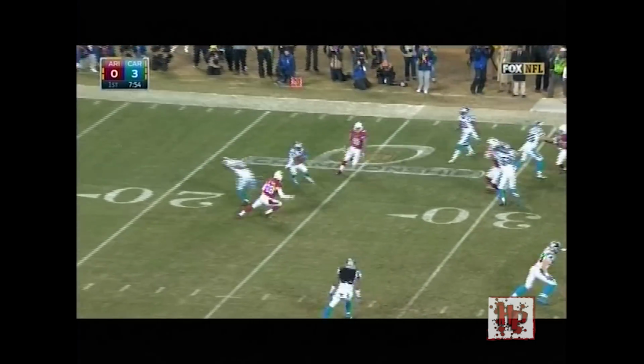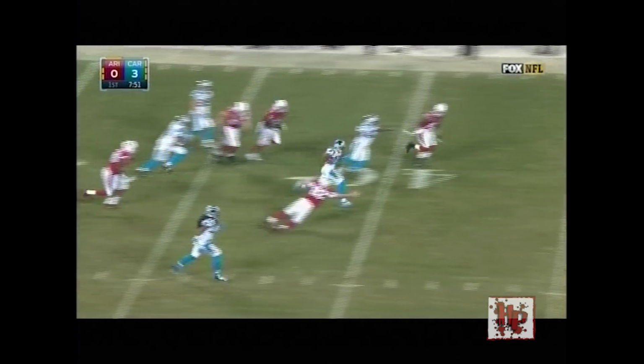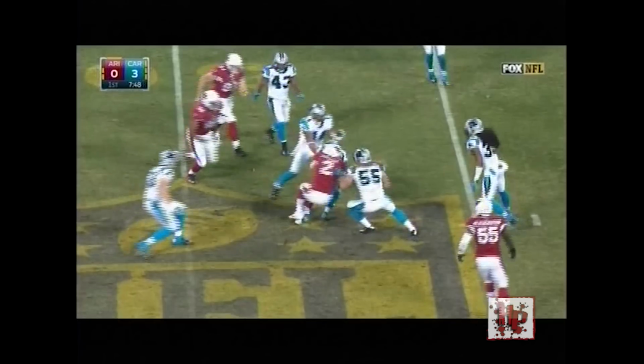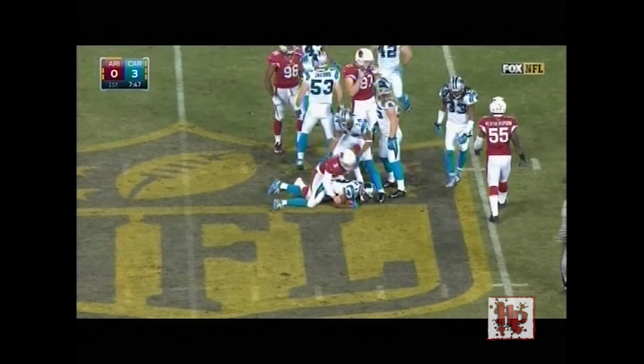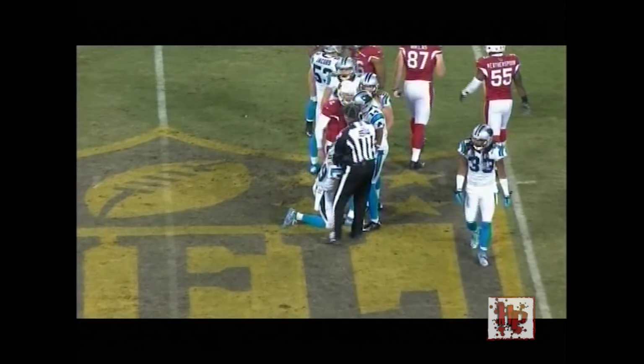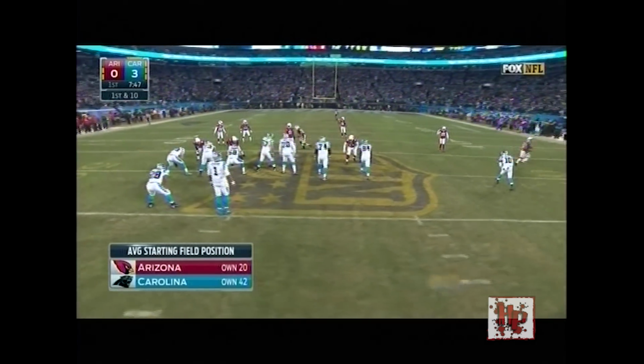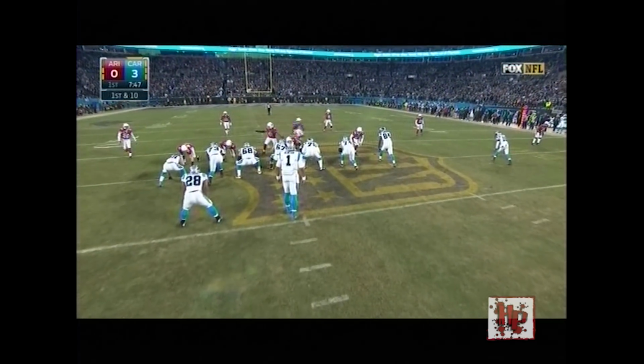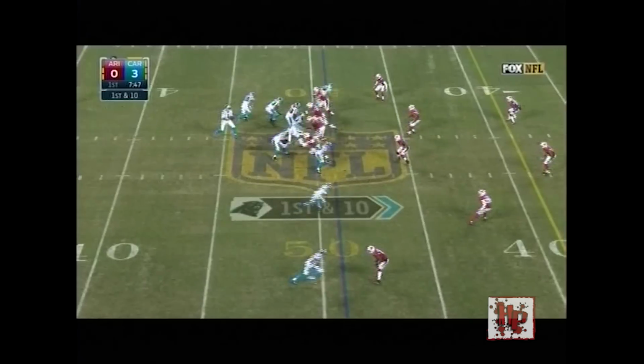Back inside the 20, it's Ginn. Room. And slides down. Butler makes sure that he's down and touched. And they are going to mark him at the spot. His territory 33 than any other team in the NFL. What? They start this one at the 49 of Arizona.